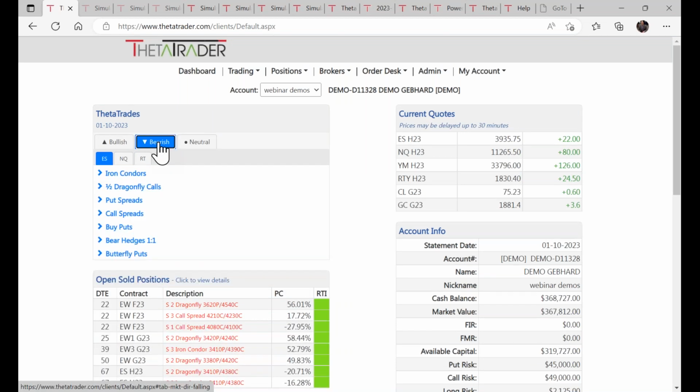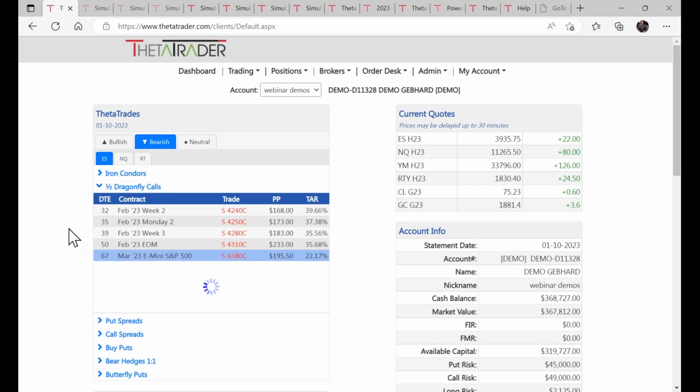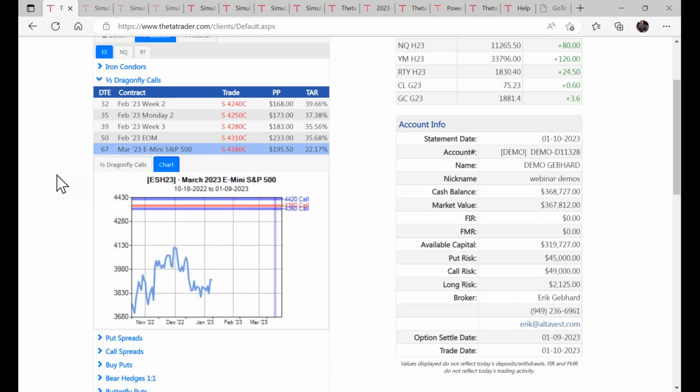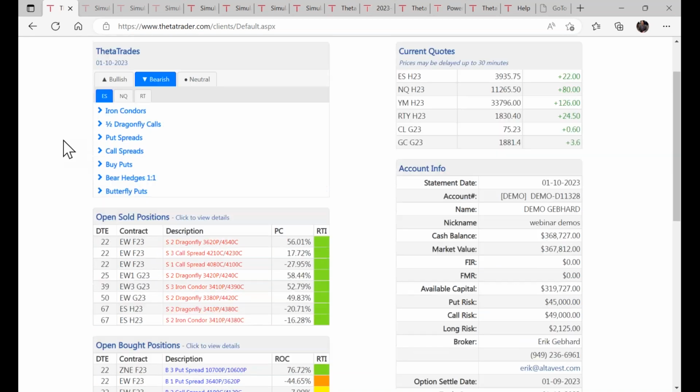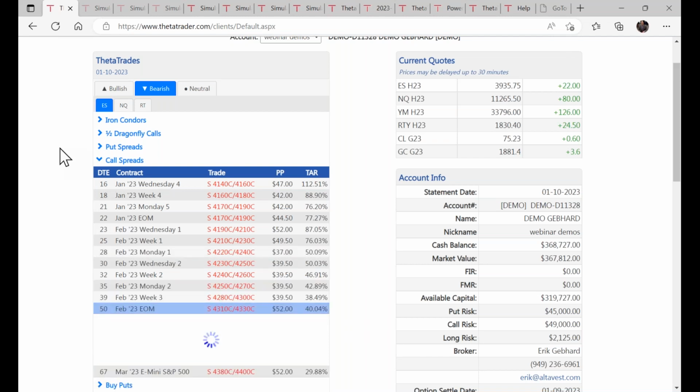And you can even just do half a dragonfly. Here's an example. Not something we do a lot, but if, for example, you're bearish and you want to sell just the call side of a dragonfly, you could do that. And this is what it might look like, just like that. But more often than not, you might end up in a position where you're simply selling some out of the money call spreads if you're bearish. And here's a February end of month expiration, for example.